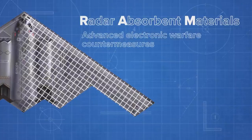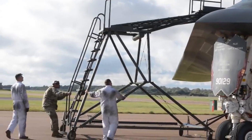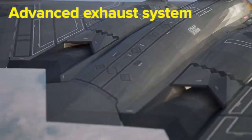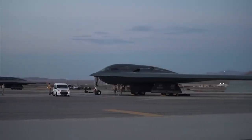The bomber is also equipped with advanced electronic warfare countermeasures capable of knocking out enemy radar positions. With its engines embedded inside the aircraft paneling and an advanced exhaust system which mixes the hot gas with the cold air in the atmosphere, the B-2 is almost invisible to heat-seeking missiles that might be lucky enough to be launched at it after it's detected.